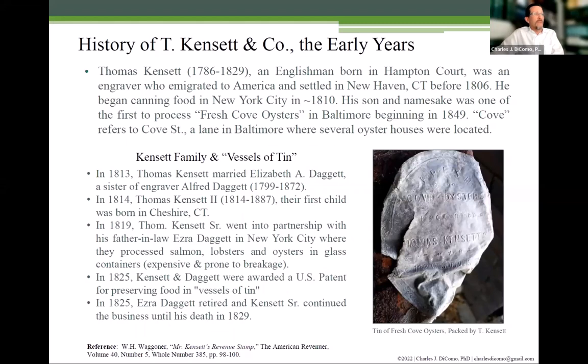They were just one of many. But they do have some prominence in this space with respect to canning and tin and vessels of tin, as they were called. But a little history on the family. So Kensett married Elizabeth Daggett, and she was the sister of, and many of you might know, a banknote engraver, Alfred Daggett. And you can find a number of banknotes that Alfred engraved during this period, a pretty prominent individual.